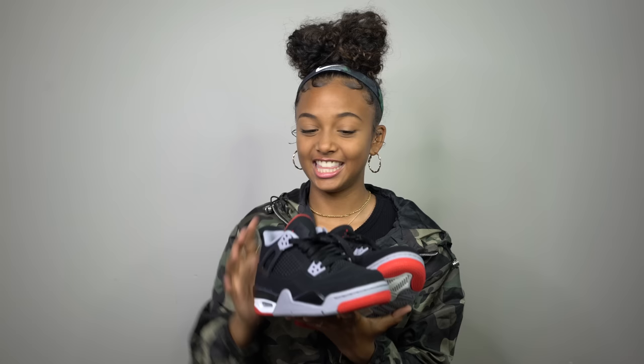Now we have the Bread 4s. These just released not long ago. I was waiting for these since last year, since I knew they were releasing.